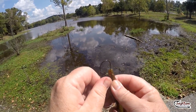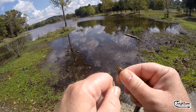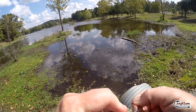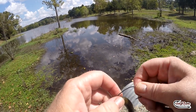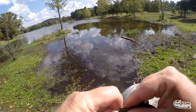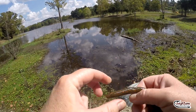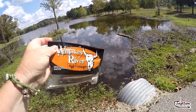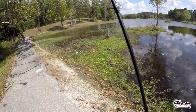All right, kids. Pulled up at the Salem Community Pond. Didn't completely blank on the Norfork, but it was a tough bite. I caught two little ones. I caught a little spot and a little smallie, and that was it. But we got this Whiskey River cactus wine color. Nice! Cookie cutter.